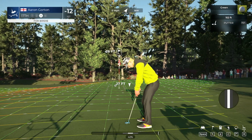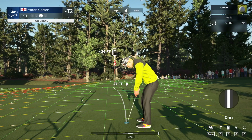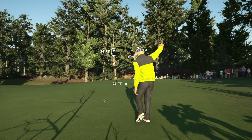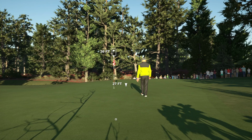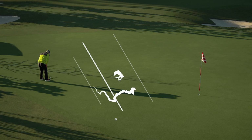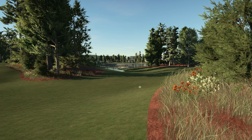Oh, well played. Scorecard filled with threes never hurts. Good putt to make this. That's the right pace. This should drop. Oh, what a lovely putt to make. Gotta like it. Two in a row. And let's have another look at that one. Sitting at minus 13 for the round.